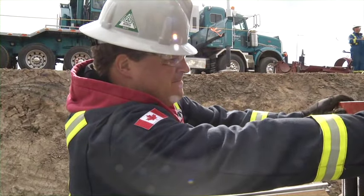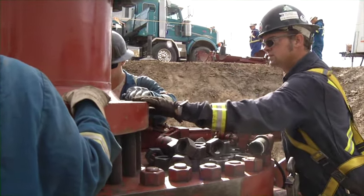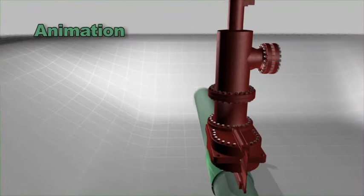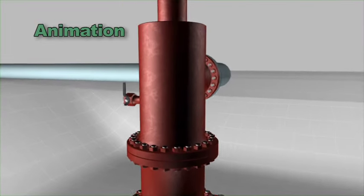Despite all the machine power, it is humans who do the final placement work. Yeah. Okay, fire up. Okay, we're in. Good. Go down. This will have to be bolted up as usual. First, they'll bring over the bypass line and attach it to the stopples. They do this at both ends.